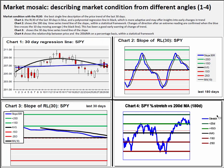In the market mosaic, the parabolic regression line has rolled over, closed weekly Thursday and Friday. The slope of the 30-day regression line has come all the way back to the 6-month average. It's managed to do this without serious collapse, although we're getting ready to test this 205, and if that fails, down she goes, and it'll be back toward another 5% off the top.